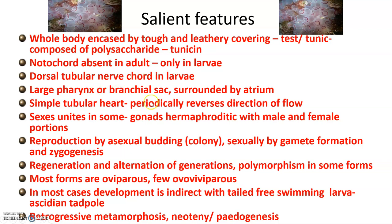A large pharynx or branchial sac, which is surrounded by the atrium, can be seen. There is a simple tubular heart, which periodically reverses the direction of flow. This is a unique feature among the animal kingdom, the only organisms wherein the heart shows periodical reversal in the flow of blood. Sexes are united in some, and the gonads may be hermaphroditic with a male and a female portion.